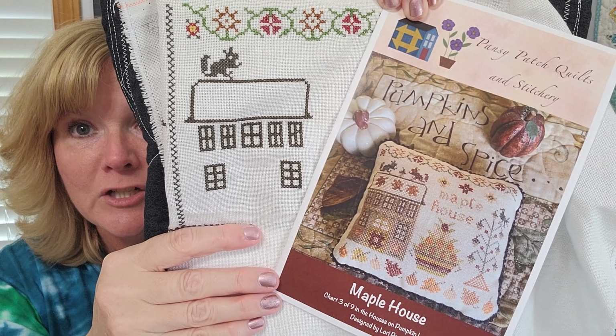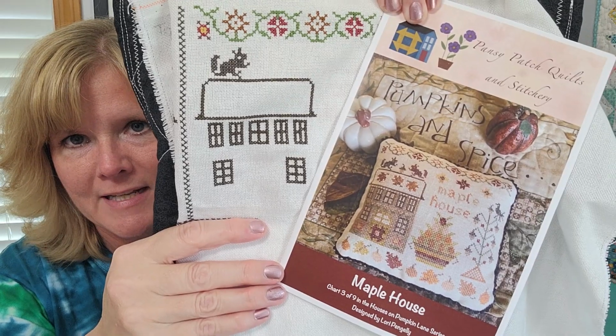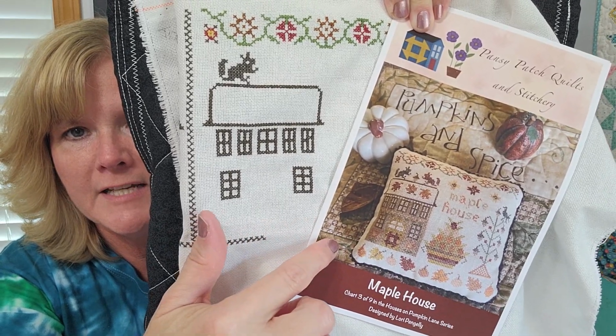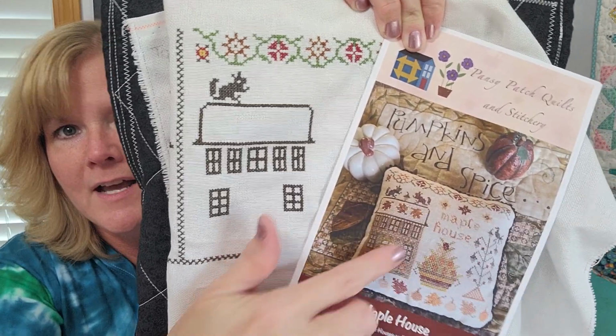I would like to try to finish this one in August, but you know what, if it doesn't happen, it doesn't happen. I'm just going to go with what I can get done. Now, when I look at this chart, I'm not going to be doing this bottom row of leaves. I'm only doing the house and the basket and that little tree looking thing right there, and of course the name.